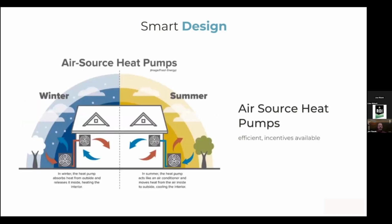In terms of mechanical systems, you may have heard more and more about air source heat pumps. These have been around for a while, but I think they're gaining a lot of new attention, particularly as we deal with the climate. The idea is essentially that the heat pump absorbs heat in the wintertime from outside and releases it inside. Conversely, in the summer, the heat pump acts like an air conditioner and moves heat from inside out. So these are incredibly efficient systems.